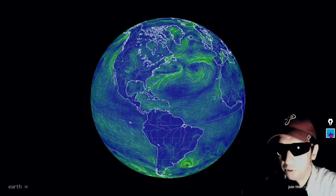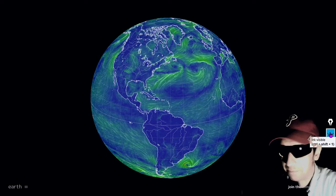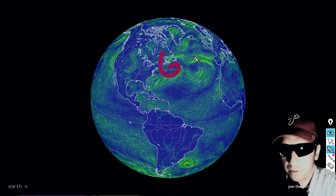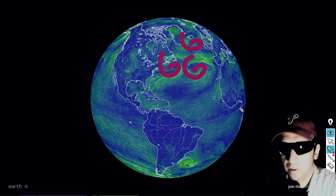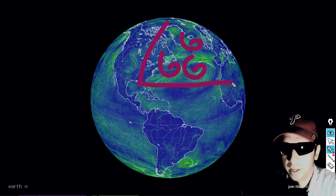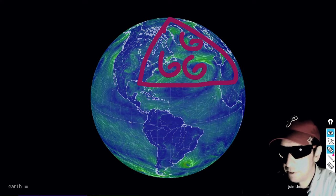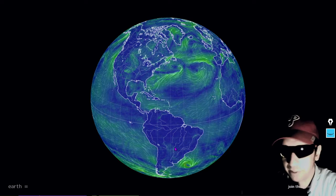And I would note there could be a Church of Moloch meeting happening at perhaps Iceland, as we see a 666 forming here in the North Atlantic. You can see these 3 different rotating systems here, making for a satanic triangle of 666s. Perhaps a gateway to hell has opened at Iceland, at Fagradalsfjall.